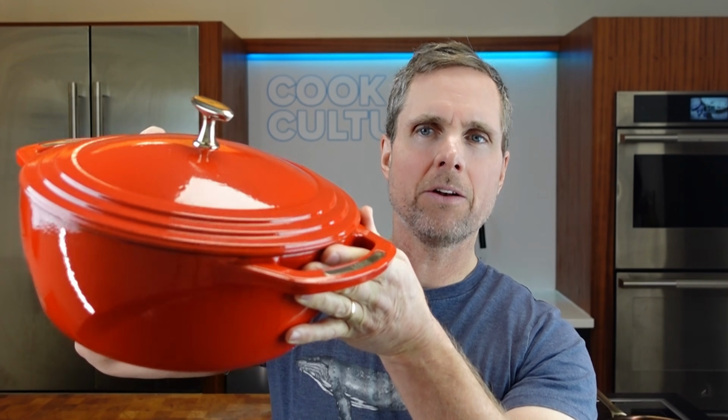So I'm looking for your help. I have here a brand new Lodge USA made enameled cast iron pot. I have used this pot extensively. I have tested it, pushed it, and made a lot of really great food from it. I really enjoy it, but I don't know if I should carry this brand on the shelves of my store, and I want to know what you think.